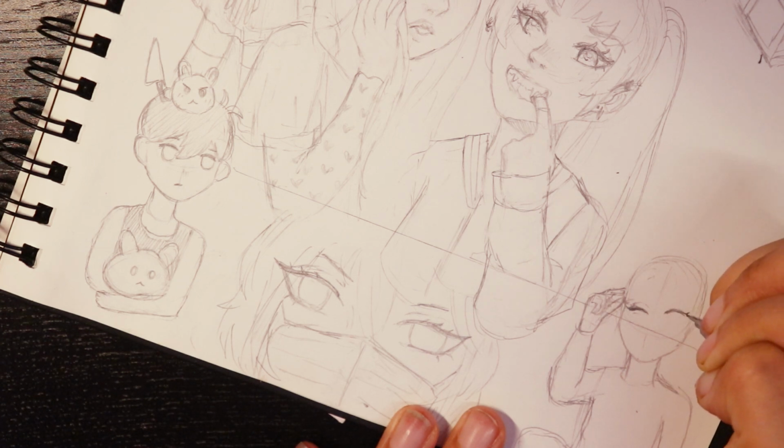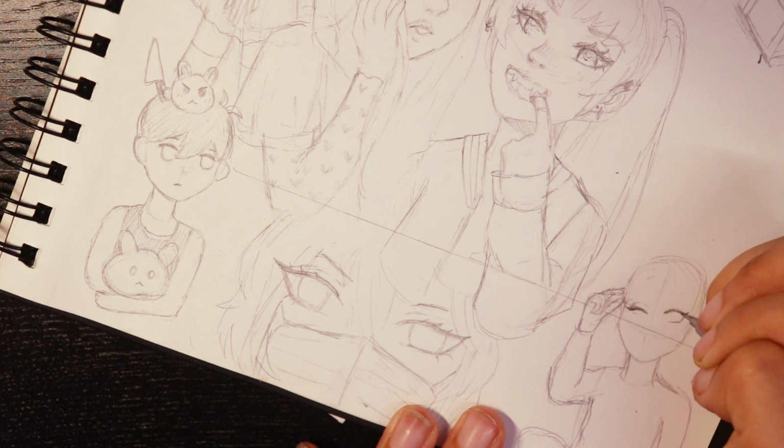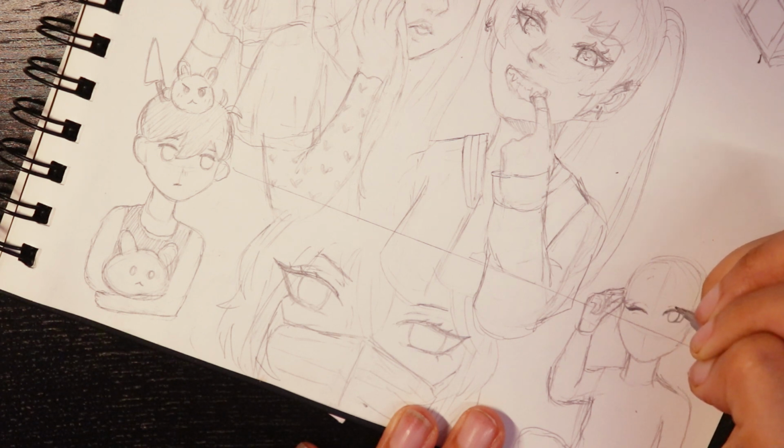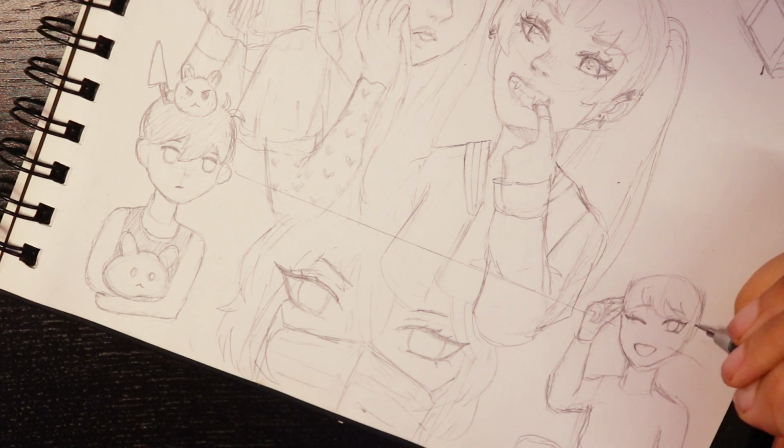But I also use those, and then I found the little pencil leads from Daiso, and I thought that was pretty cool because you can just buy them as a set. That specific one came with orange, red, and blue, so it's really interesting. They're all in one pack.